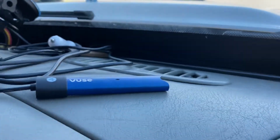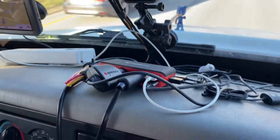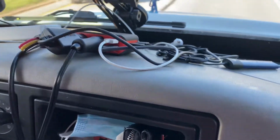So we also vape, and we charge our vape batteries through there. Those don't have to be plugged in all the time, but this lets us keep our phones charged, everything charged all at one time, so it's really, really handy.